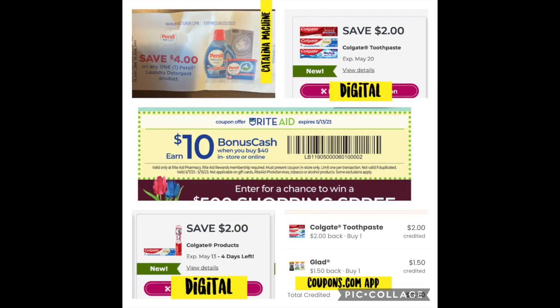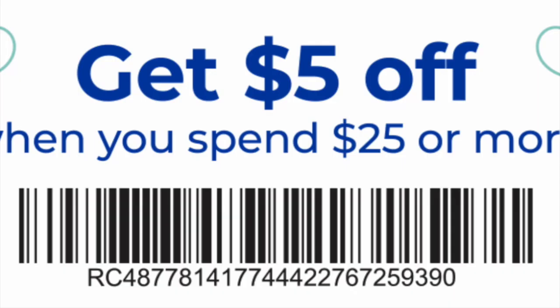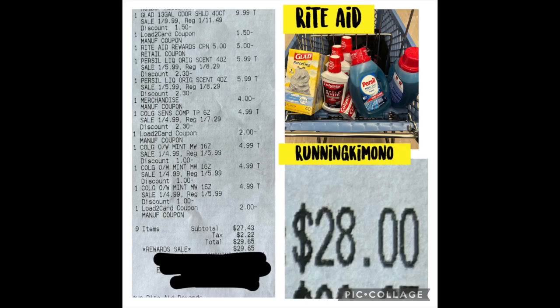Okay, so this is what we have, that $4 Catalina coupon, top left-hand corner. We have the 10 back when you spend 40 out of the ad, $2 digital for the mouth rinse, $2 for the paste, and then on coupons.com, another $2 back for the paste, and then $1.50 back for the Glad trash bag. There's also a digital coupon, but I didn't get a screenshot of it. I also got this Mother's Day thing to scan and an extra $5 off. And just to show you the receipt, there it is.